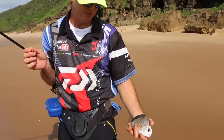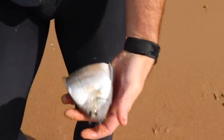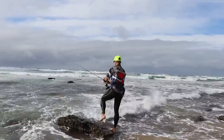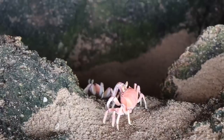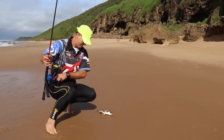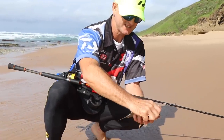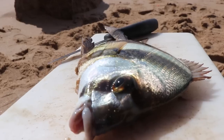My first throw, got a little blacktail. Unfortunately, it's way too small. Put him back in the water. One zebra fish. My second throw, lovely little zebra. I'm just going to go and measure it. I don't know whether it's going to make size or not. So we're going to see what size it has to be.